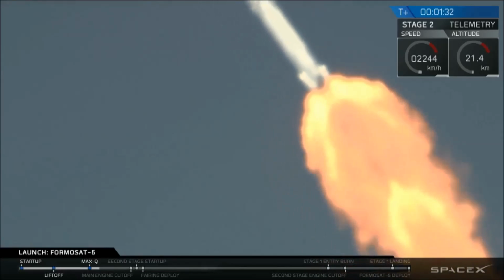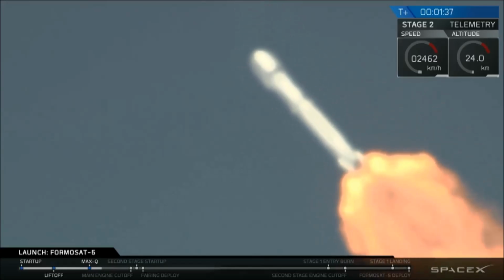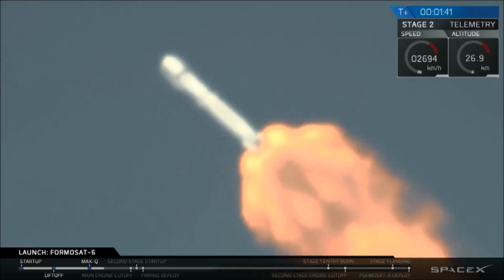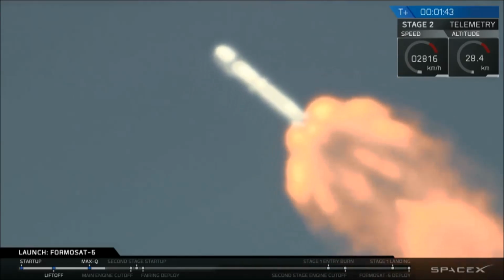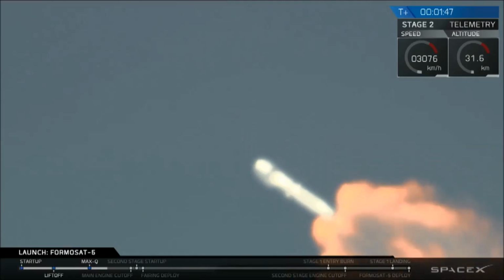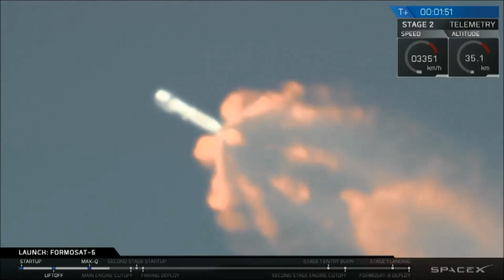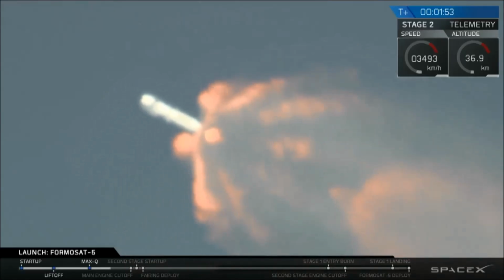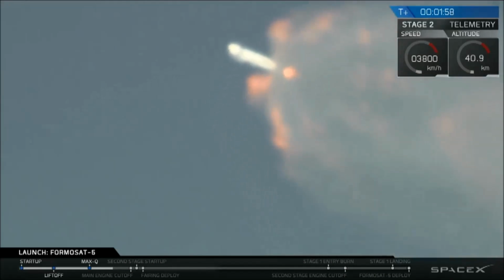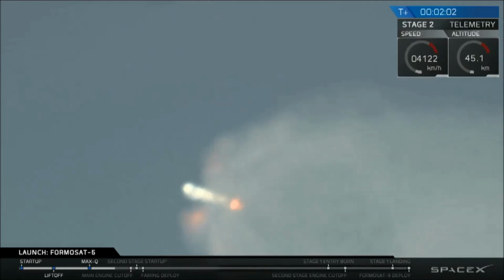In about a minute, we're going to have 3 major events coming up in rapid succession. Main engine cutoff, that is where all 9 engines on the first stage are going to shut down. Up next will be stage separation. That's the point at which stage 1 will separate from stage 2. Stage 1 will fly down to the drone ship. Stage 2 will continue on to space. And from there, immediately after, we're going to see second engine start. That is going to be the ignition of the Merlin vacuum engine, which is the upper stage engine on stage 2.